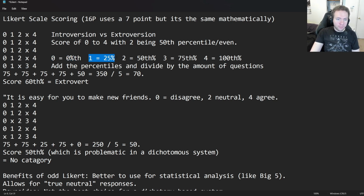1 would be the 25th percentile, or I kind of disagree. 2 would be a neutral response. 3 would be a kind of agree response, and 4 would be a fully agree response. Now, the way that you find out someone's final score is you simply add up the percentiles of each of their responses and then divide that by the total number of questions that they were asked.